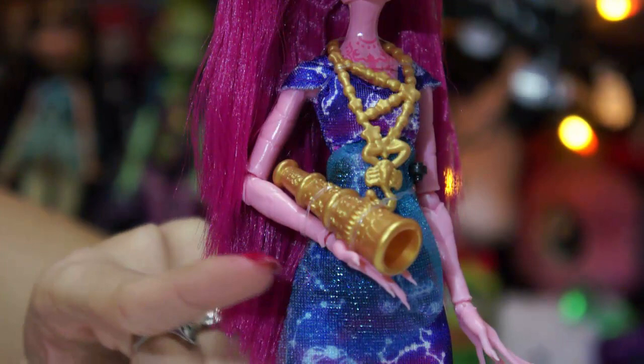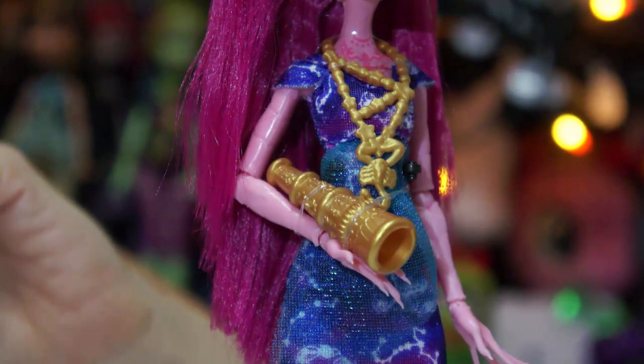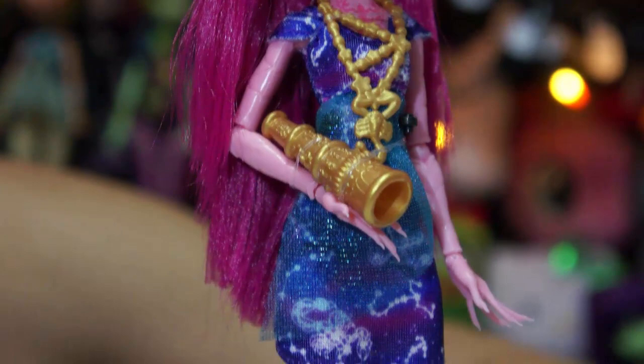And that's one of the accessory pieces she comes with. This doll does not include a stand and does not include a brush. This is a stand that I put on it. And then let me go to the shoes, and then I'll show the other accessory it comes with.